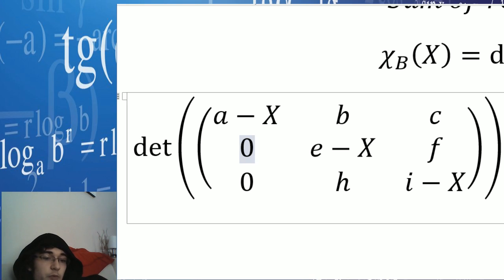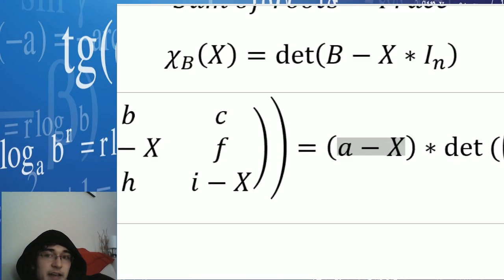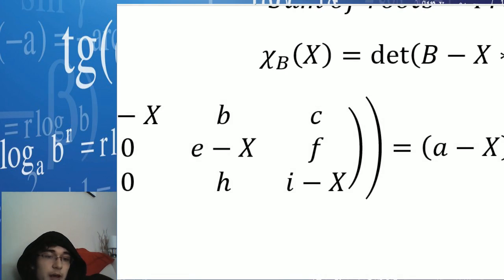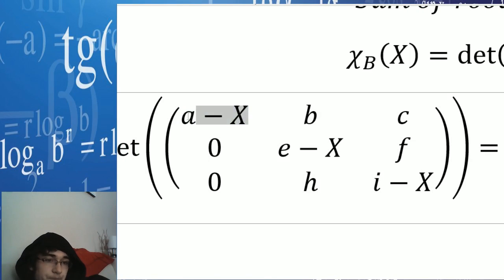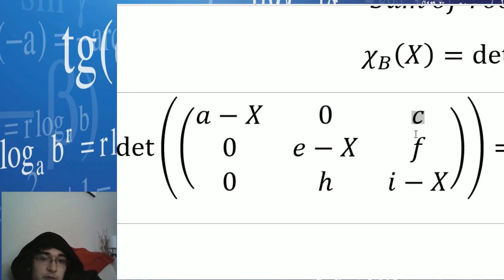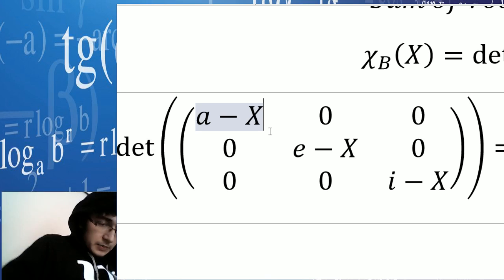Then what you will end up with is, you see here, there is the a minus x. Interesting. Exactly as we said before, the product of x minus the root. So basically you'll have this term that can be simplified, but there will be other non-diagonal terms, like b, c, d, f, g, and h, that will add things to the polynomial and make it more complex, because if you just have zeros, zeros, zeros, and zeros, here you can trivially see the roots. Even I can see it, and if I can see it, it means that it's not hard.